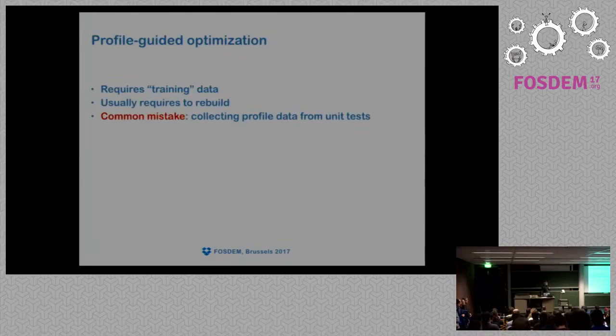A common mistake is collecting profile data from unit tests. Don't do that, because unit tests usually check corner cases, and you don't want to optimize for corner cases. Literally, your code would be fast on some corner cases like returning an exception, but not in any other case.